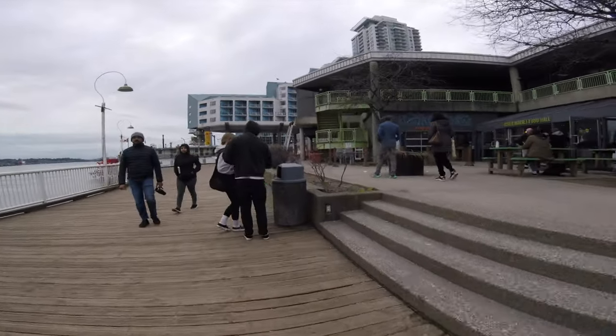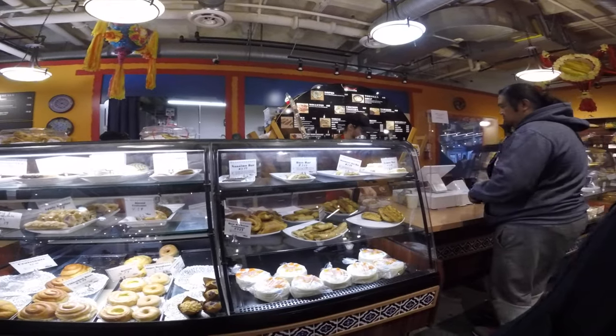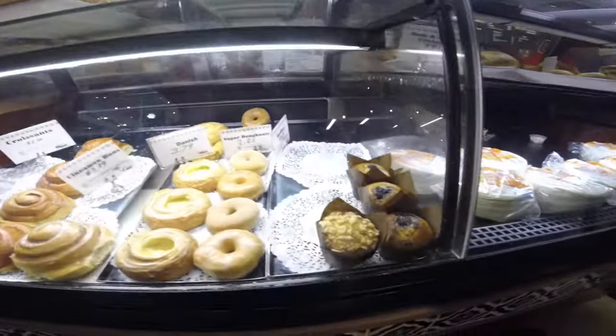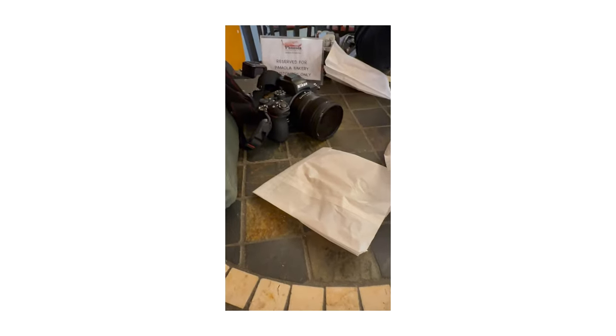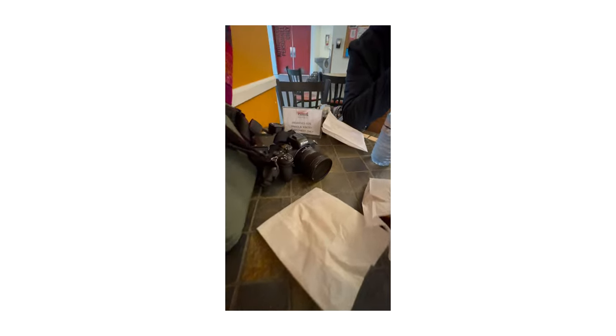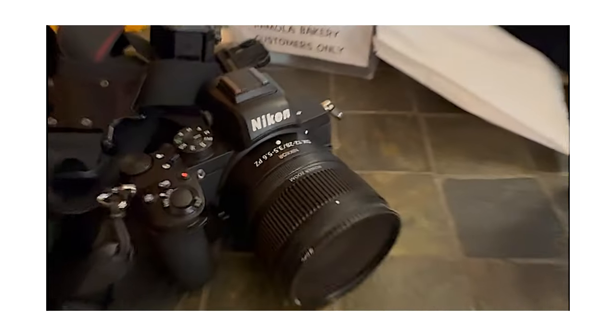Is there a cafe in there? Yeah, there was. What do you get? Ham and cheese croissant, a donut, and a coffee. Okay. I ended up getting a cookie and a muffin because you gotta keep those sugar levels up. Shoot, we'll have to stop at another bakery with more food. I might actually do it. I might go the whole day with this wide lens.